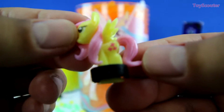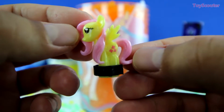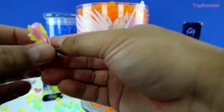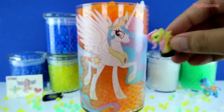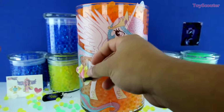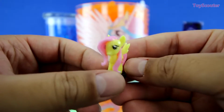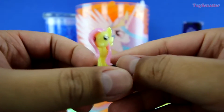And her cutie mark is three butterflies. Pretty cool, huh? Whoa, she could fly. In the show, she's super shy, but she's one of my favorite ponies.